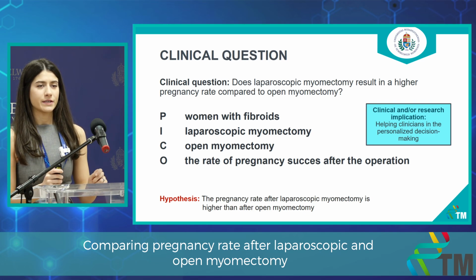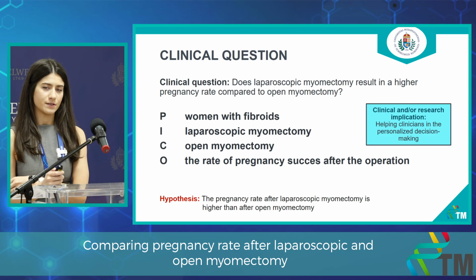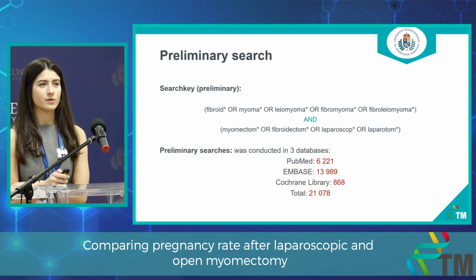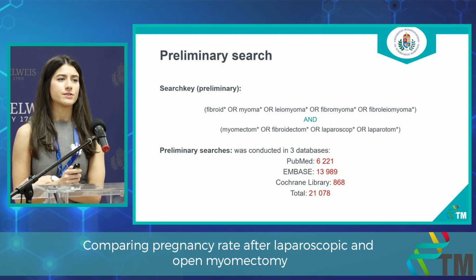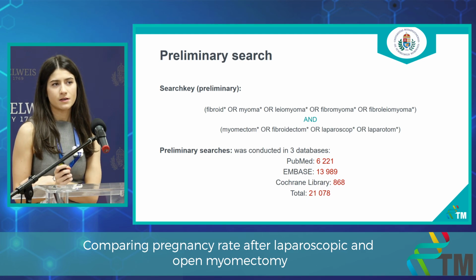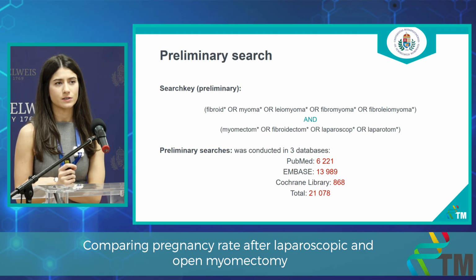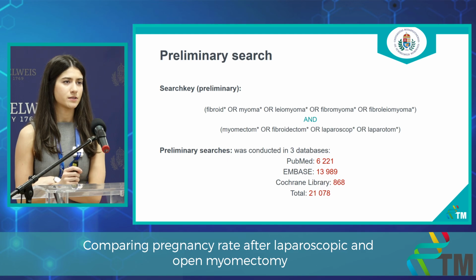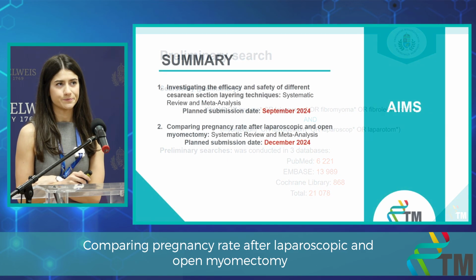And as a clinical implication, we would like to help clinicians in personalized decision making. Here you can see our preliminary search key, which consists of two domains. The first one refers to the fibroid itself, and the second one to the technique, the laparoscopic or open myomectomy. And here you can see our preliminary searches.